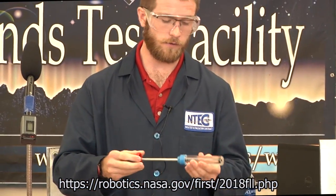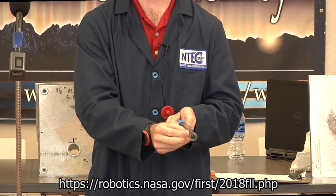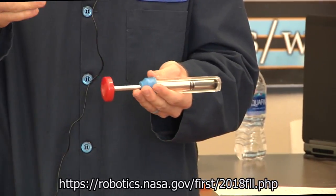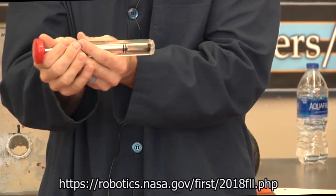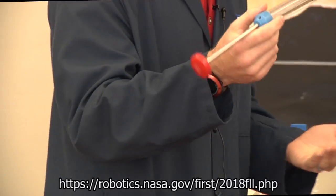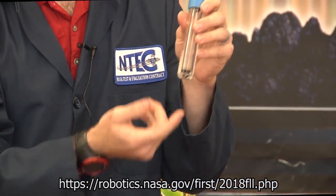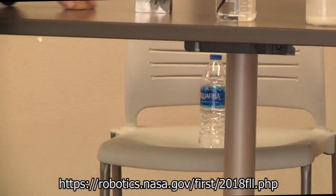Right here, what I have is called a fire piston. I put a little teeny tiny piece of cotton in the bottom before I got started. And I've got a piston where I can compress that volume of gas in here a lot. And so we have some oxygen from the atmosphere in here, just regular 21%. But what I'm going to do is press on this very quickly, and we'll see if we can ignite the cotton in the bottom of the tube. So.